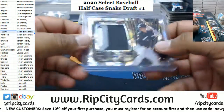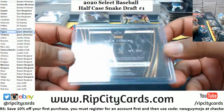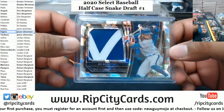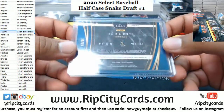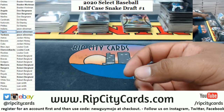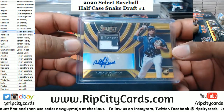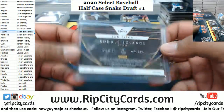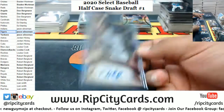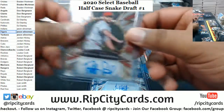We also got a couple nice patches here. Zach Collins, rookie for the White Sox, 4 of 25. And another rookie, this one for the Blue Jays, two-color patch there, 13 of 25. And the autos. So we've got Ronald Bolaños, rookie for the Padres, numbered 5 of 10. Willie Castro, Tigers, to 199. Jonathan Hernandez, Rangers, to 199.